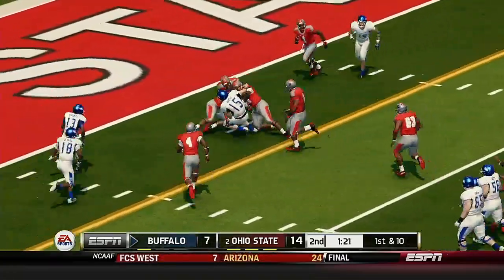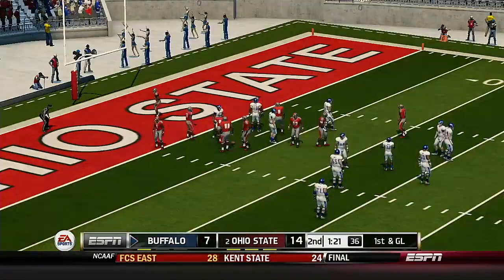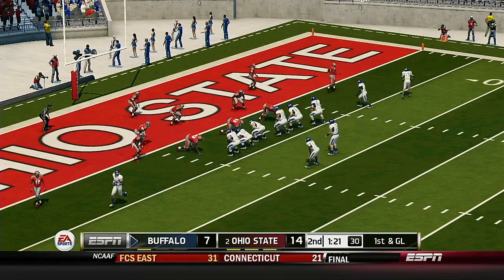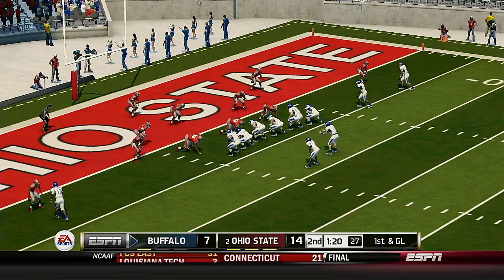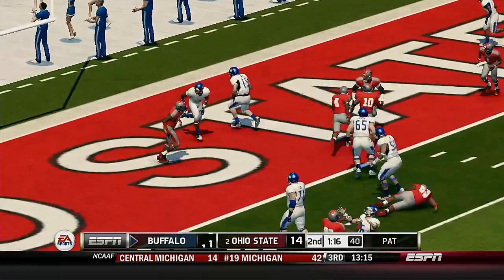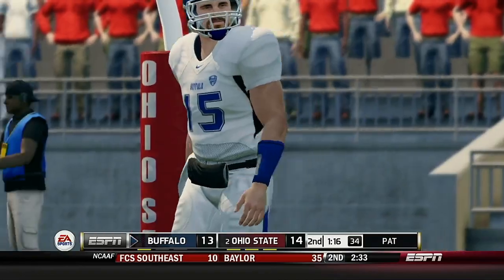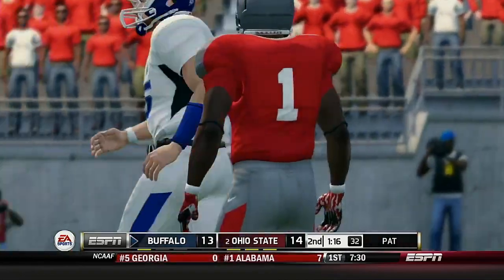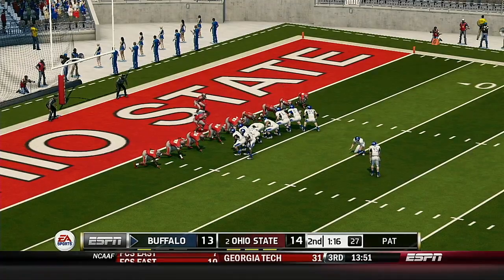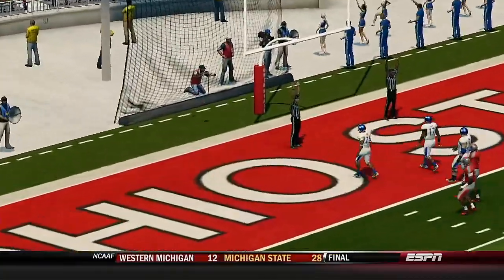He's on the run. The 10. A huge play, and now they're in a great position to score. That makes it first and 10. Now he tries to buy some time, and he's going to run this one in. Touchdown. We'll be tied with the extra point. And he converts the extra point.